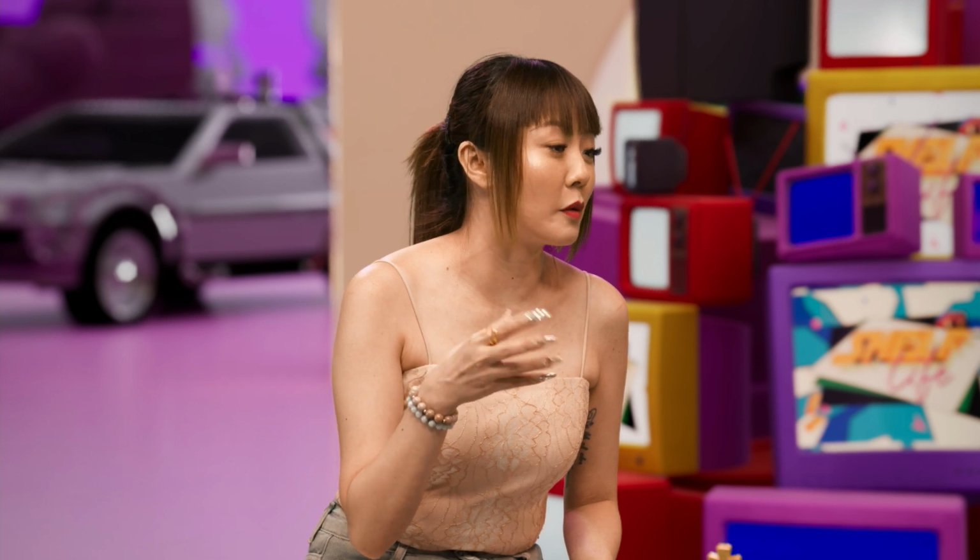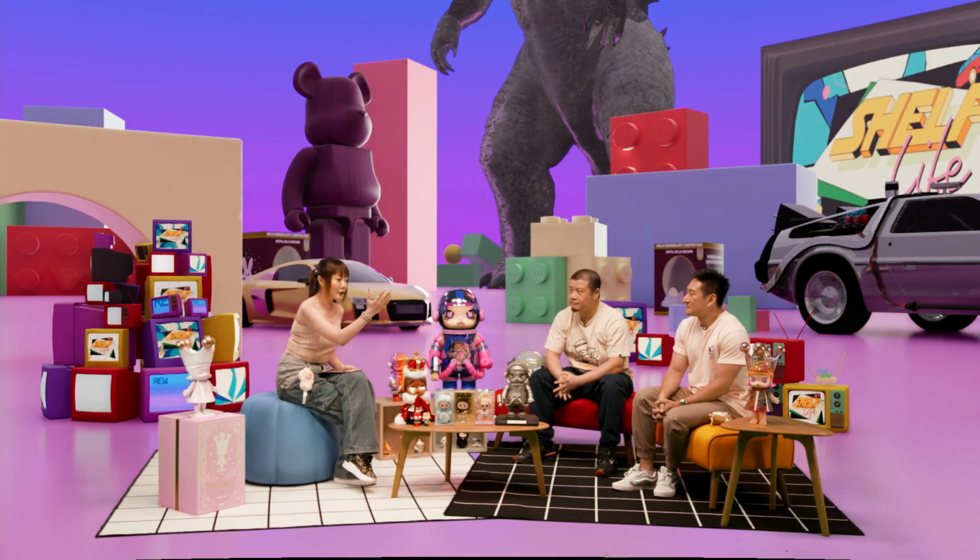So a lot of people actually associate Pop Mart with the Monsters collection, right? Which is commonly known as Labubu. Yes. But I think Pop Mart is more than just Labubu. Like we are seeing here on set, we've got Molly. I can see something even more special right next to Kevin on your right.